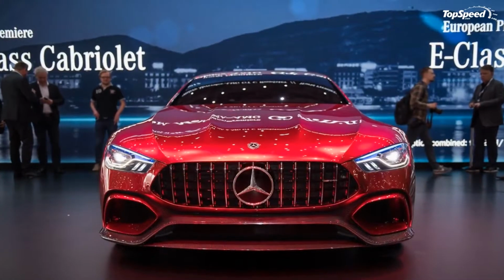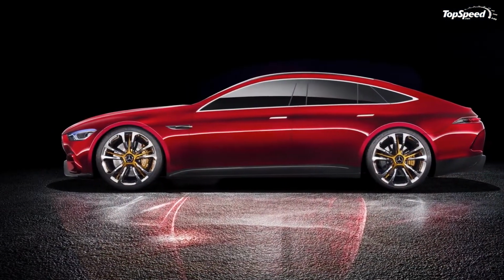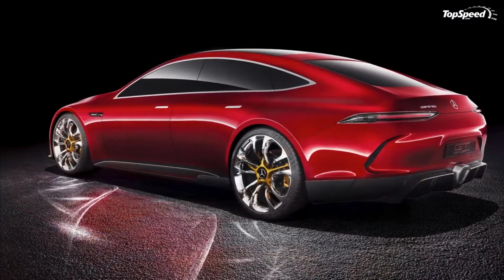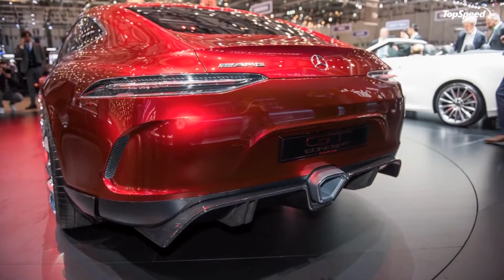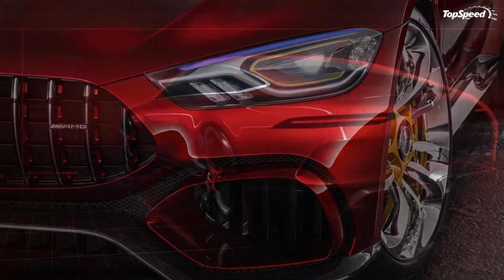The most noticeable physical feature of the Mercedes-AMG GT Concept is its length, which is to say that it's incredibly long, even for the standards of a four-door saloon. All that volume is put to good use with a design that takes cues from the AMG GT, particularly the front and rear fascia and the raked windshield.